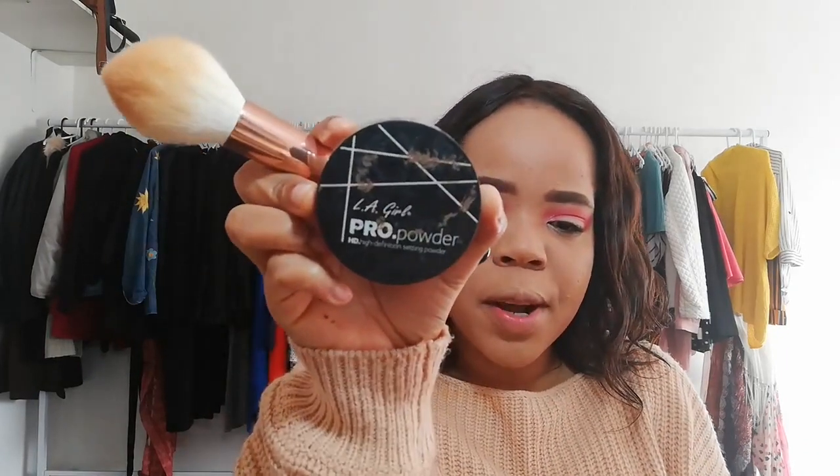To set this, I'm going to go in with the LA Girl Pro Powder because this was too white on my skin tone. A bit of the Yardley Stayfast pressed powder broke in the middle there, so what I did was I scooped up the pressed powder from here and dunked it in here so that it isn't so white. So my powder looks a little bit brown. It's still white though. Just going to take that brush and set my under eyes.